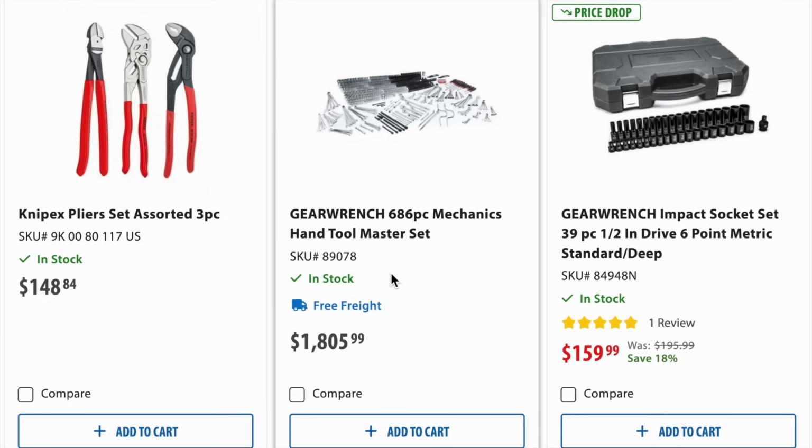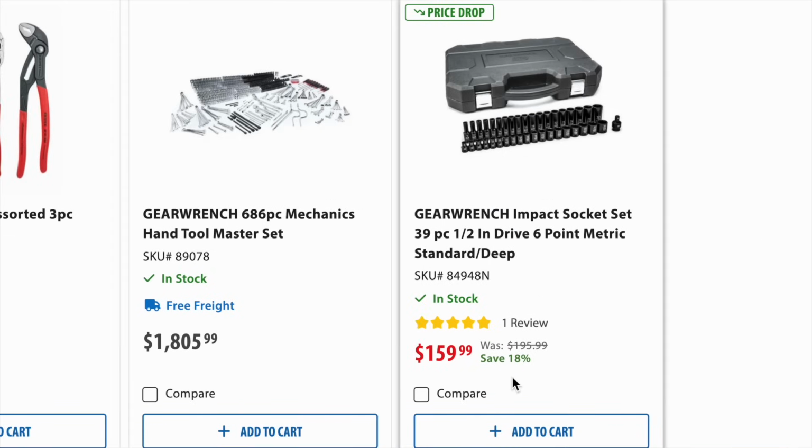I think that's pretty much every hand tool you would need to rip a car apart and put it back together. Another GearWrench double dip savings, so 18% off plus another 10% off, so that's going to get another $16 off of that metric, standard and deep.